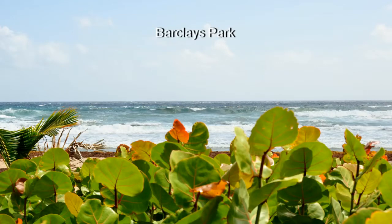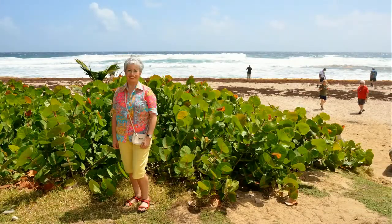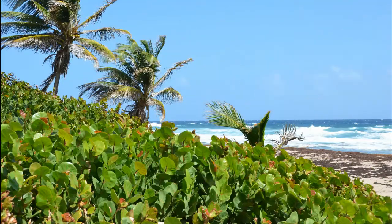Our last stop was at Barclays Park, a small village in the parish of St. Andrew, overlooking the stunning Cuddlewash Beach, where the impressive Atlantic waves crash onto the shores.